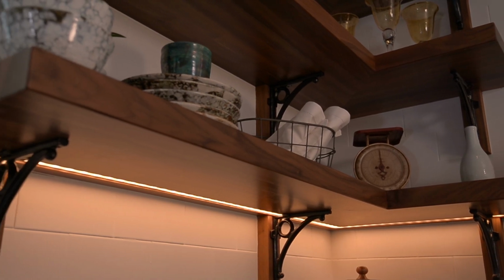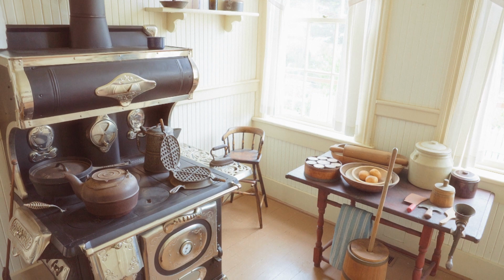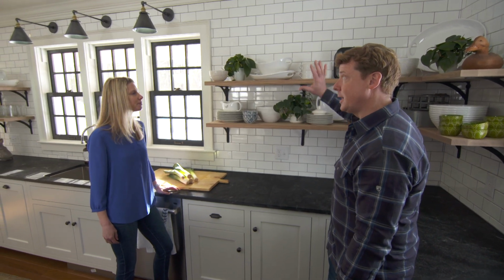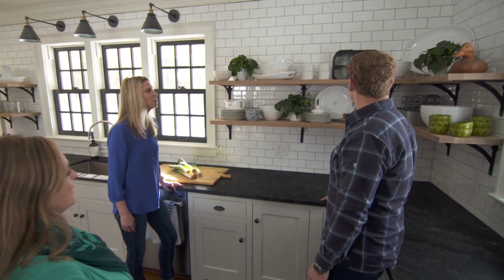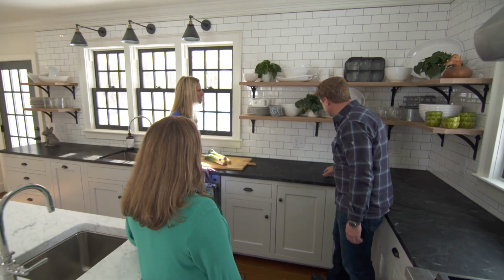As the 20th century dawned, kitchens were still primitive rooms used for bathing, sewing, and cooking. Cabinets were a luxury. It's a look that some people have tried to bring back. We love the look of the open shelves. And you know, they're actually really functional. It's very easy to grab plates and dishes.